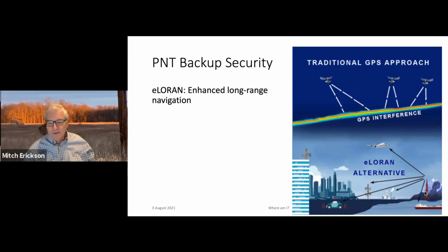The bottom illustrates basically you've got a broadcast tower that then tells everybody where they are relative to the broadcast tower. It would be the same triangulation, but it would be with Earth-based towers and not the satellites. So that's one opportunity for us to back up if GPS goes away. I do not believe that at this point an eLORAN backup is on standby. It's just at this point being researched.